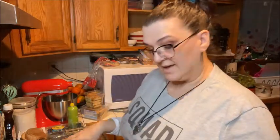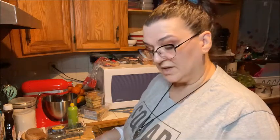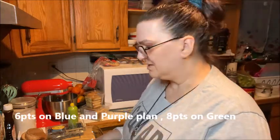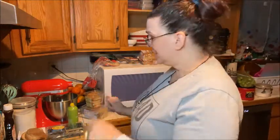Hey guys, so I'm going to be doing a version of a blueberry French toast casserole. Jen from Jen's WW Journey, I believe it is, did one and I substituted some things and it works out to be 6 points versus 8 points from the recipe she had. So I have to give her credit. I'm not sure where she got the original recipe from, but I'm going to do a little bit of adjusting.